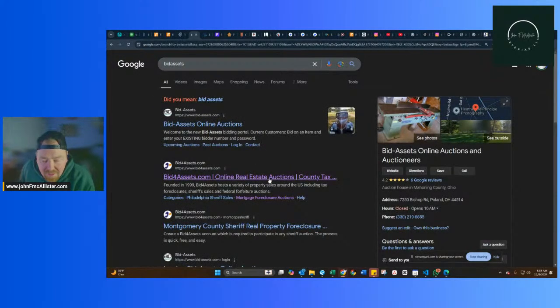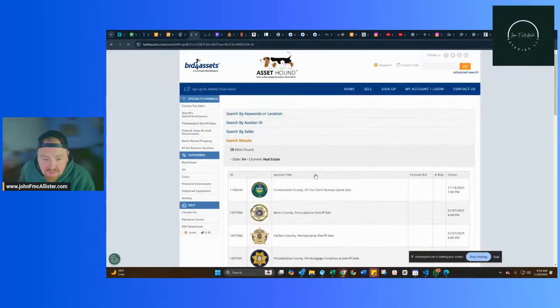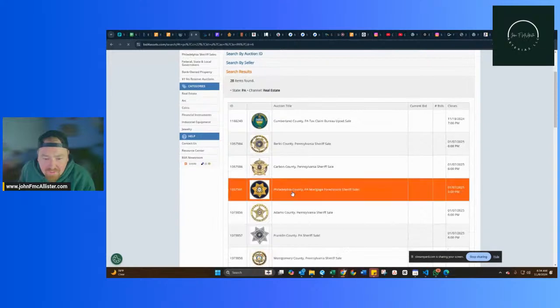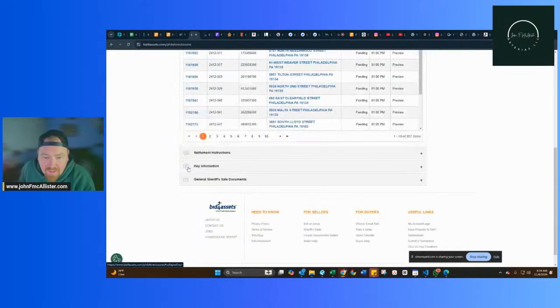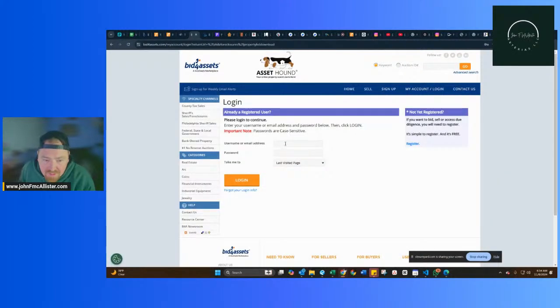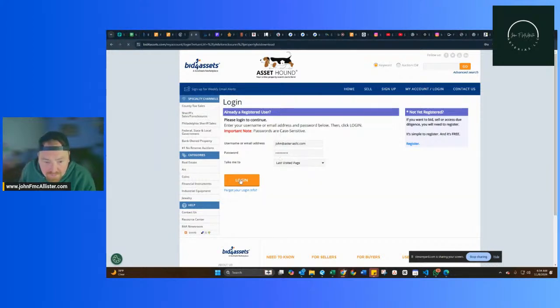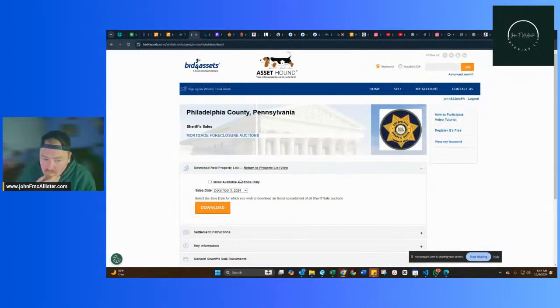But all this stuff is public record, so don't ever pay for this information. Let me look at PA. Philadelphia County. Boom, look at that. There's 10 pages here. And what's nice is you can download all these properties. You just log in. You can download by date. Same concept. So there's a lot of free data.